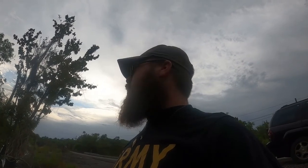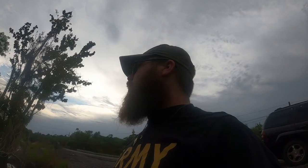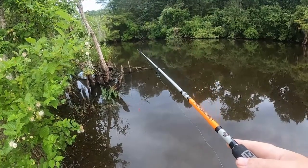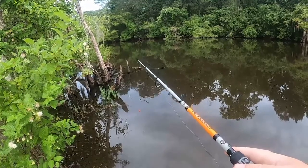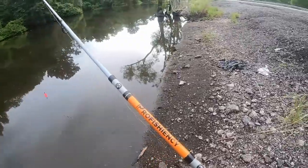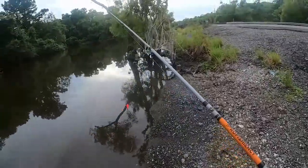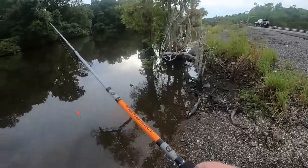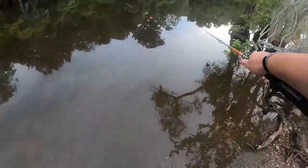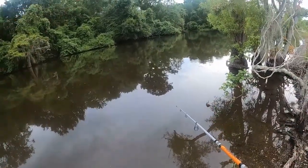Just saw another fish roll. I'm not sure what they are. See some bubbles. For sure, see an alligator out there. Just saw several fish roll. So let's get to it, see what happens. Actually, on second thought, I might take this float off. Just let it fall naturally.